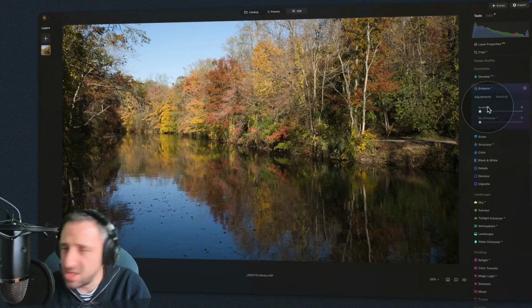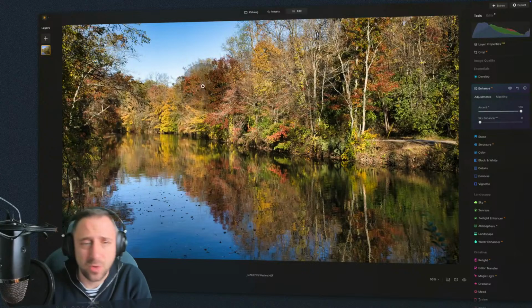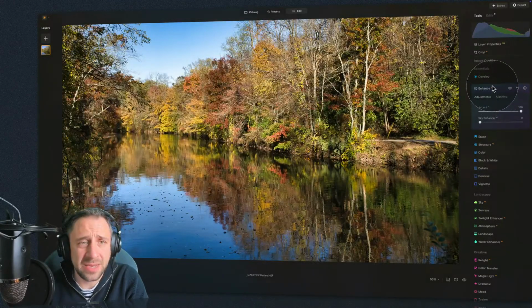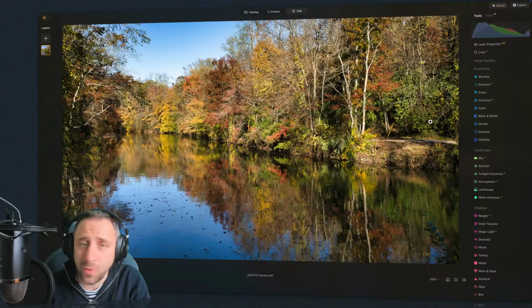After that, just because we don't have that much time, I will use the Enhance AI to open up everything so we can get all the details in. And by doing that, we can now focus on other things like the reflection, water, and so on.